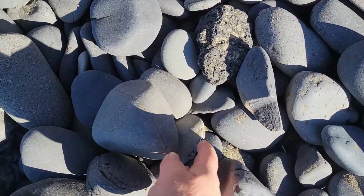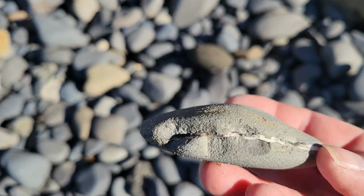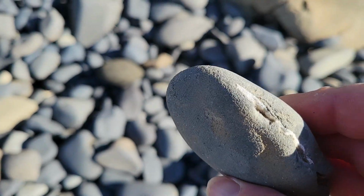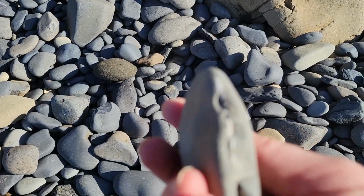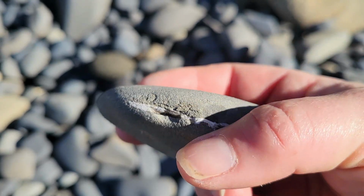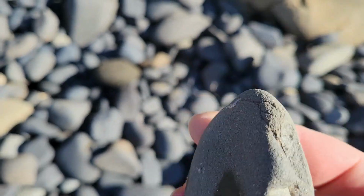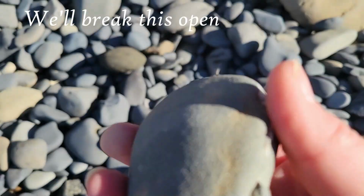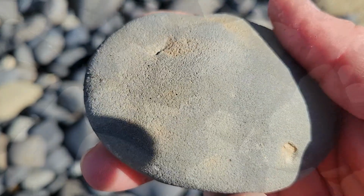So I've spoken about these on the channel before. There's probably a pecten shell in there. We're seeing the edge of it, and you break them open with a little hammer. See if I can't get that into focus. There we go. Break it with a hammer and you've got a nice shell inside. We'll take this one and break it open just in case you haven't seen me do that before. It'll be the first one of the season, why not?